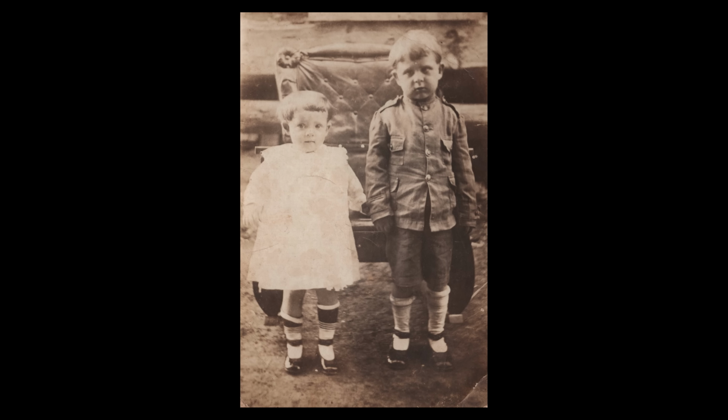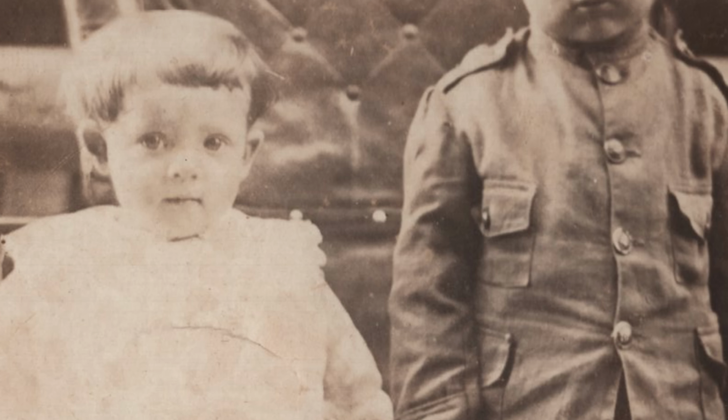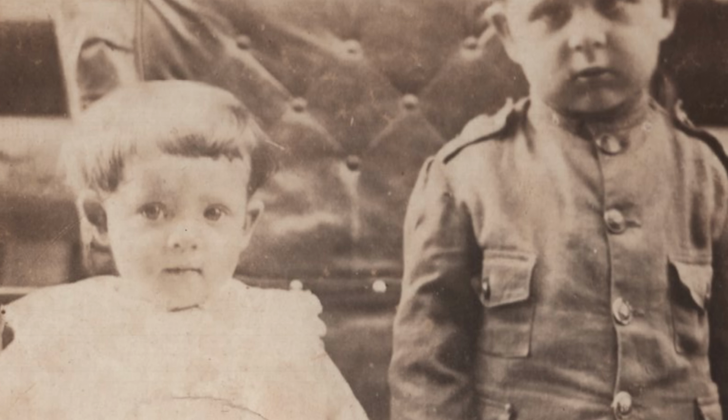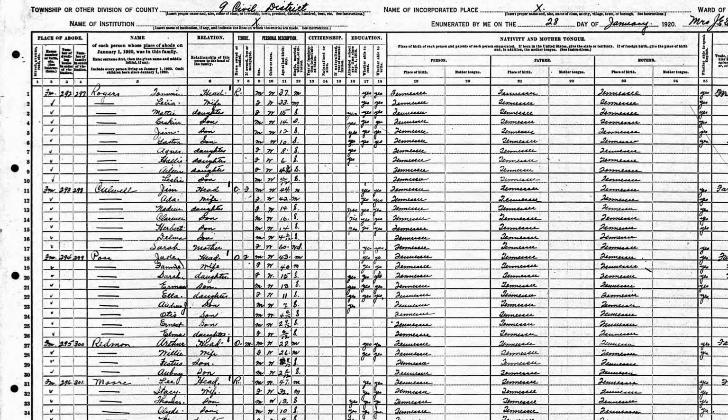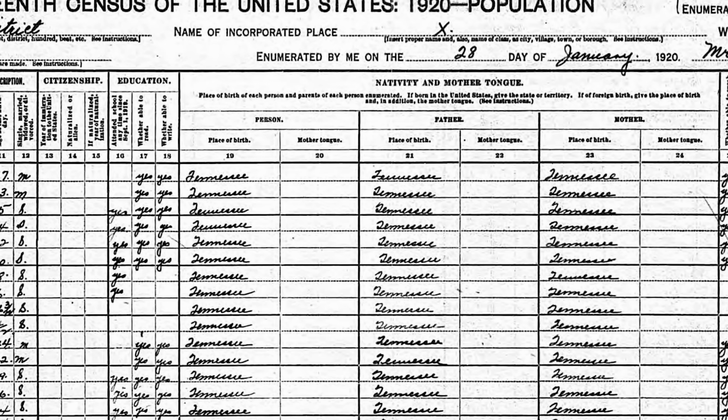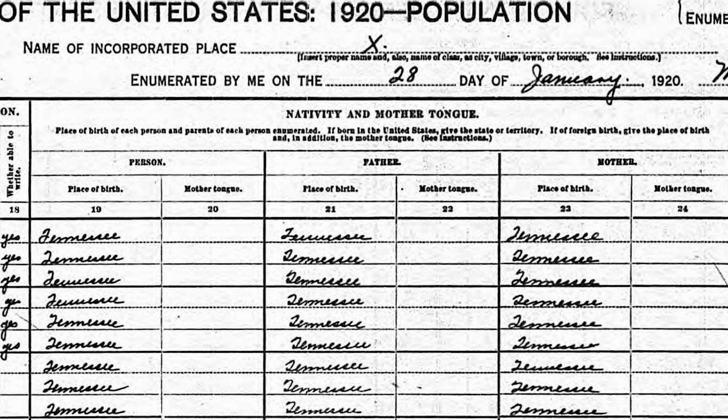The imprecise nature of this work is a pretty big turnoff for a lot of people. But if the age of Audrey is to be believed, she is about 3 in 1920. I'd say this is probably within a year of our photos being taken. This particular section of the 1920 census was enumerated on January 28, 1920. And tragedy would strike the Redmond family less than 3 weeks later.